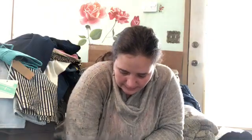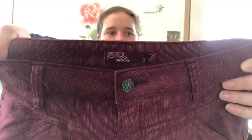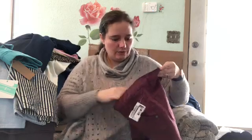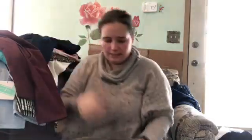There were a lot of UMG items that I did pass up. These pants I snagged, and I'll probably aim for $15 on those. Another pair of Prana. These are size 0s. They are just kind of a burgundy color. They're very light striping in there. Size 0. Excellent condition. They were asking $20. Seems about right to me.